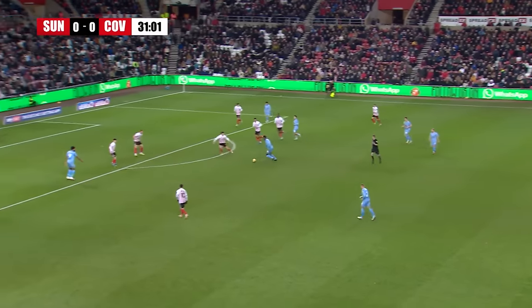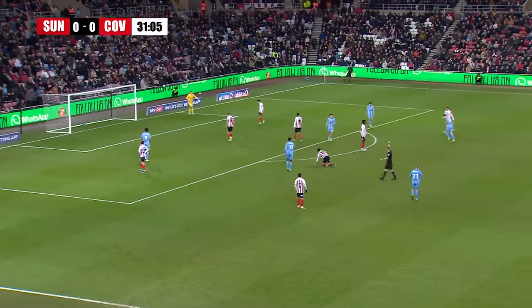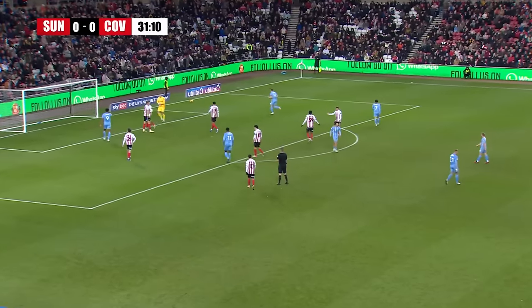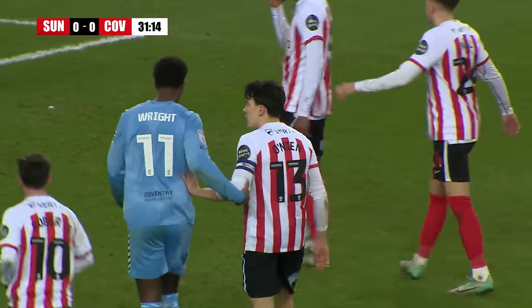Sunderland caught in possession. He's right. Yeah, well, he needs to wake up there, doesn't he, Pierre Ekwah? He's actually done well getting back in. They double up and take the ball off Sakamoto. But he doesn't give it up, and Pierre thinks he's got all the time in the world. Dwelt on the ball and had it taken off him.